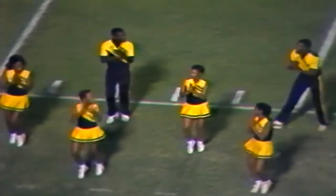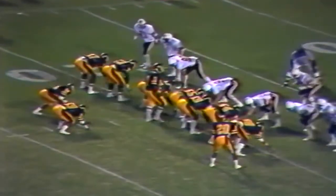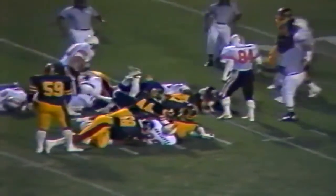Long huddle by the Tigers. Now they break. Second down and 8. Roy, tight end to the left, Williams, tight end to the right. Wingback is Thomas, set to the right. They give it on a straight hitter to Dyson. He crunches to the 15. He's grabbed and thrown backward.